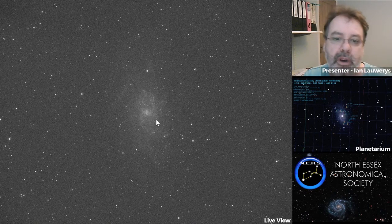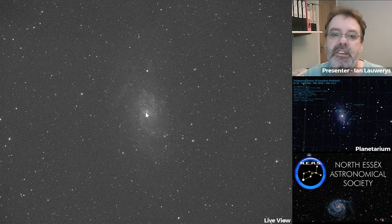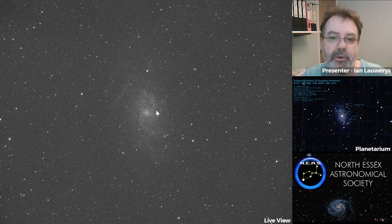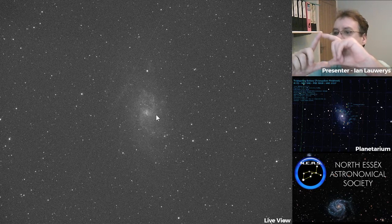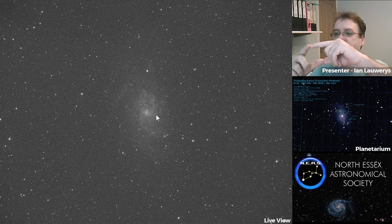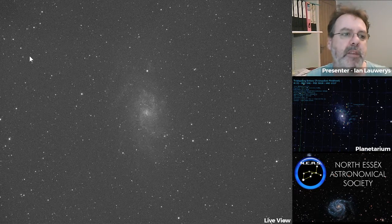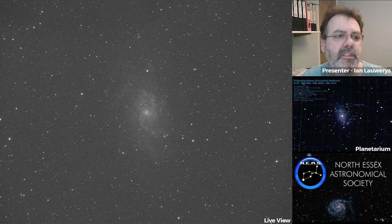I won't adjust the brightness just yet, but you can start to see already, here we have the core of M33, the Triangulum galaxy, and you can start to see the spiral arms appearing. Now this time we're looking at a more favourable angle. We're still not looking straight down at it, we're still looking at a bit of an angle, but it's not as steep as with Andromeda, so it appears more circular. The spiral arms are a bit more obvious.